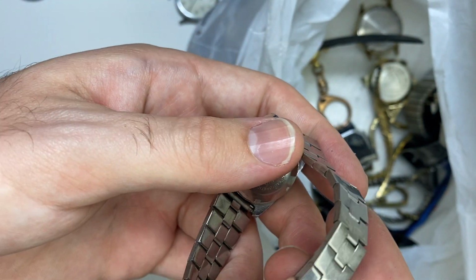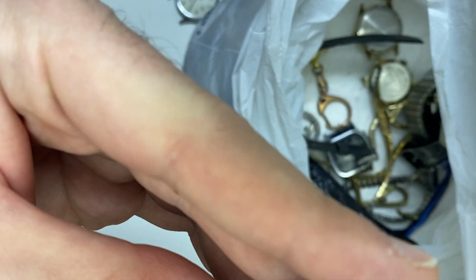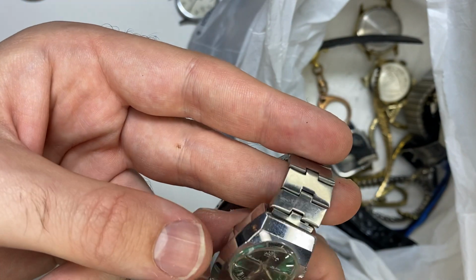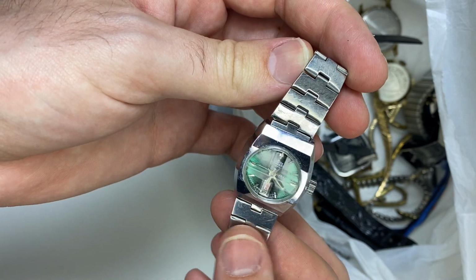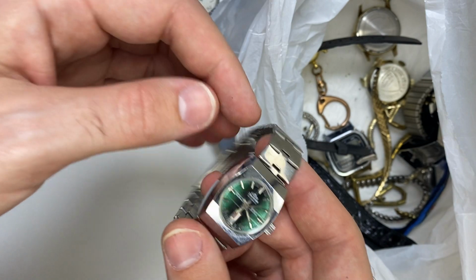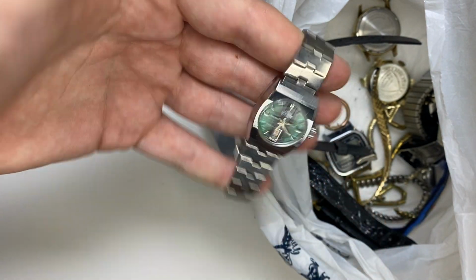Jawisha? I don't know this brand, but it's automatic. Swiss. 70s. Polish it a little bit. I think that's going to be a good watch. Runs well. I think that's going to be at least a $60, $70 watch. Maybe more.